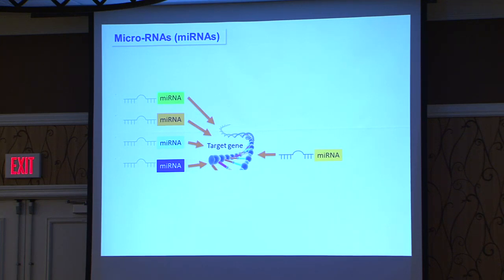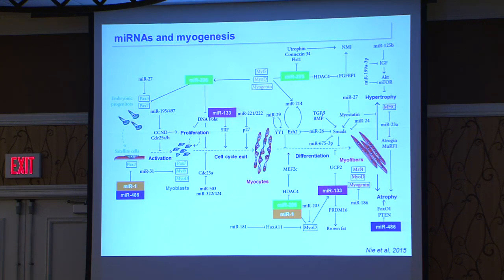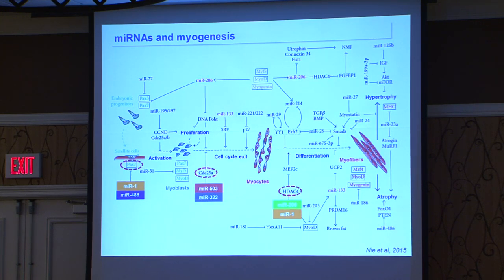And this is also because many microRNAs can interact with a certain gene, and also because one microRNA can interact with different target genes. And the result of this interaction is a complex and intricate network of interaction between microRNAs and genes. Here you see that the same microRNA, indicated with the same color, interacts at different levels with different genes. This is the example of myogenesis, the production, the proliferation, and the differentiation of cells. And on the other hand, the same genes indicated by the circles can be the target of different microRNAs.